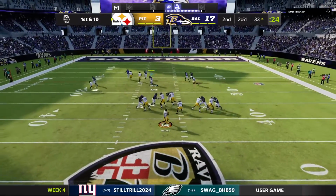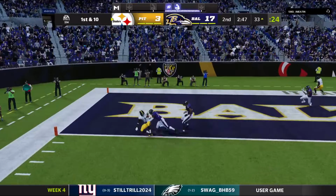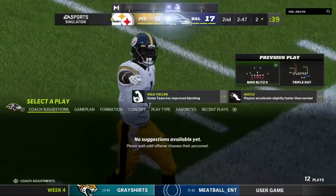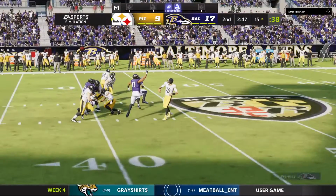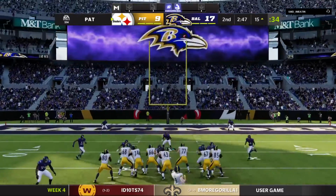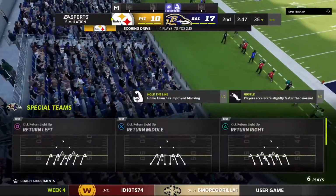On 1st and 10, Herbert. Looking downfield for Godwin. And in for the Steelers touchdown. Chris Godwin, his 5th touchdown now on the year. And the Steelers are able to make this a close game again. Now for the point after. And it's up through the goalposts. It's 17-10.